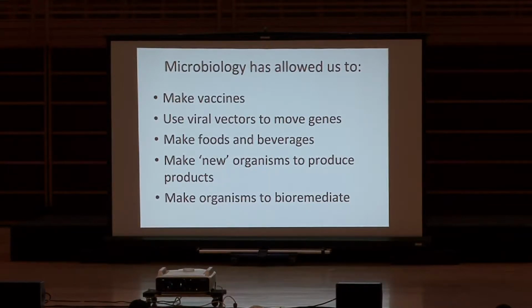But let's be clear, because I'm a microbiologist, I have to stand up for microbiology. Microbiology has allowed us to do many good things. It's allowed us to make vaccines of the kind I just talked about to eradicate polio. It's allowed us to use what are called viral vectors to move genes around. So we'll clarify what number 2 is all about. But vectors is a word you're going to hear several times in the next 5 hours. It, of course, allows us to make food and beverages. Anyone here that enjoys a glass of beer or wine, or is going to enjoy a glass of beer or wine when you're old enough, should at least celebrate microbes, because the reason we can ferment is because of microbiology.